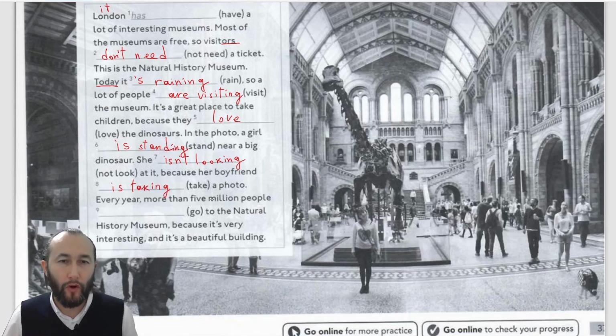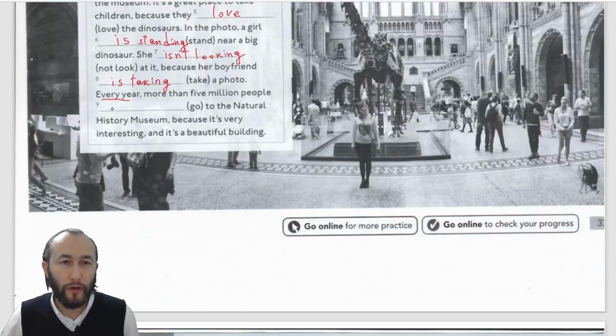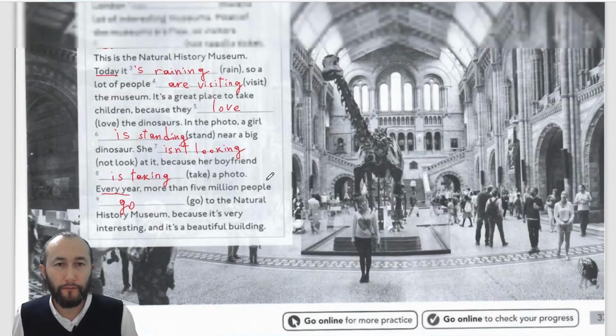Every year, more than 5 million people. So every year, every month, every week, every day, that is the phrase that we use for present simple. So more than 5 million people go to the Natural History Museum because it's very interesting and it's a beautiful building. That's it. Now we've done that.